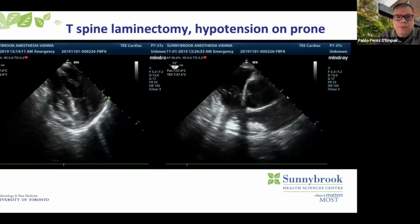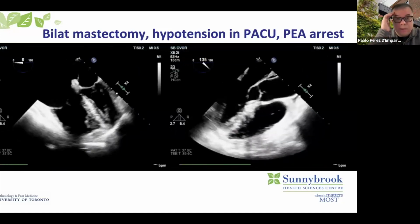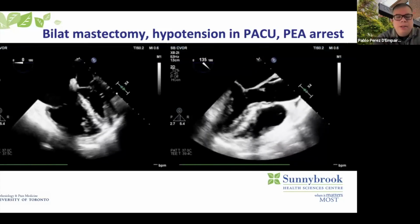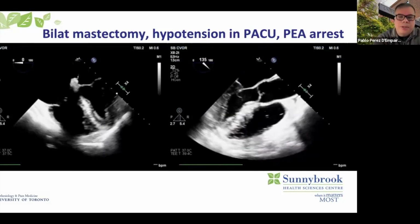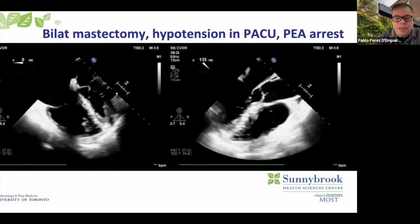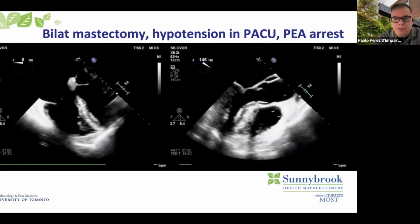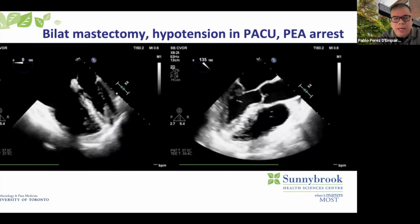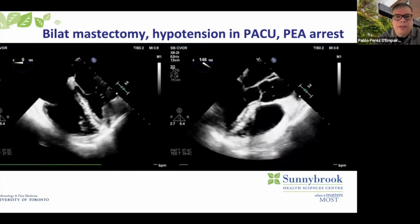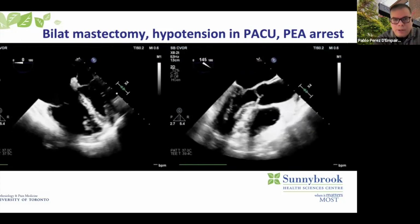But there's other cases which have led us to change the management. This was a patient at our OR a couple of years ago, who had an elective or semi-elective cancer surgery, mastectomy, and an uneventful procedure. Went to the PACU, the recovery area, started becoming a little bit hypotensive and hypoxemic. Got given some fluids, given some phenylephrine.